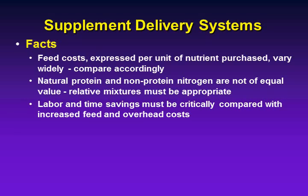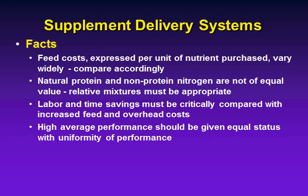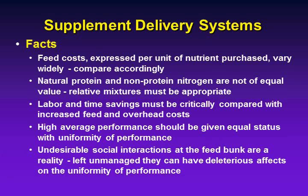Labor and time savings that you get when you self-feed have to be critically weighed against increased feed and overhead costs. And average performance needs to be given equal status with uniformity of performance. Don't just base your choice on average performance.